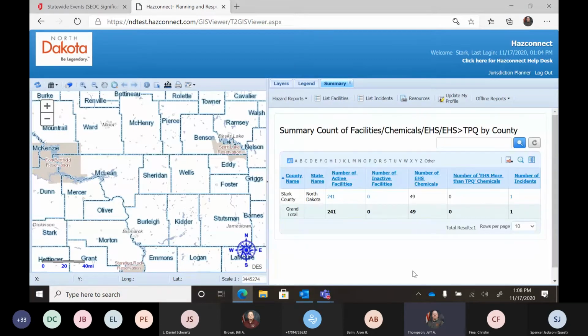We click OK on that, and it brings us to this home page like this. You'll see things are interactive. I have Stark County right now because it's one that we tested in, so we know there's information in here to show you guys. State name, the number of active facilities deals with the hazardous chemical facilities that have reported.